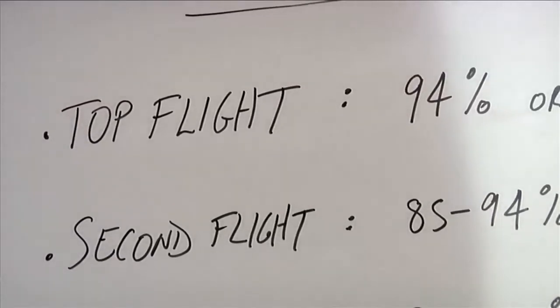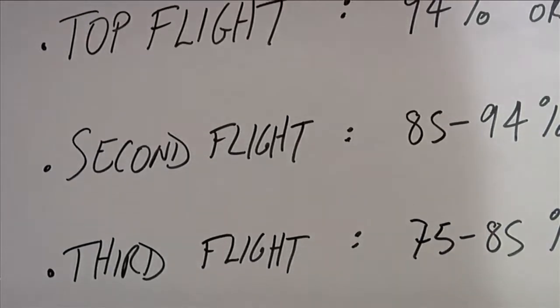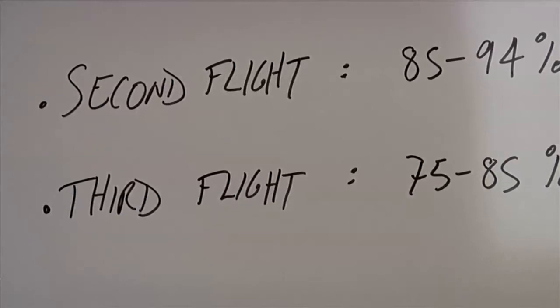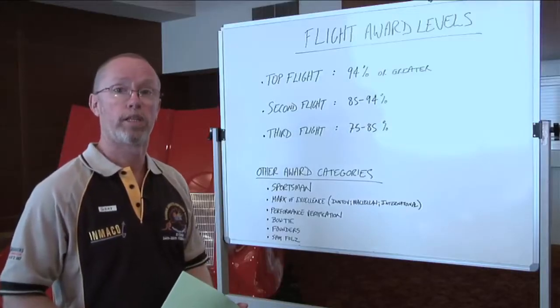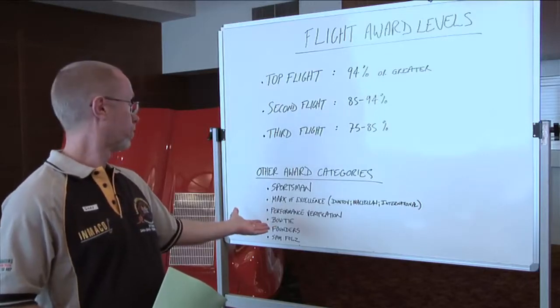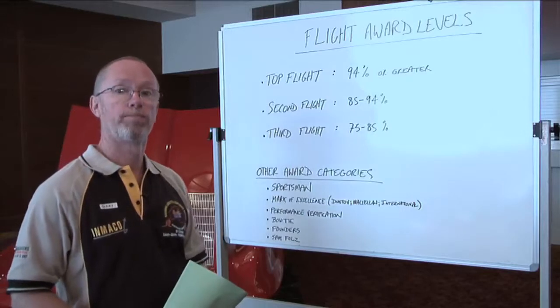94% or greater achieves the top flight award, 85 to 94% receives second flight, and 75 to 85% receives third flight. Other award categories that aren't being judged this weekend are Sportsman, Mark of Excellence, Performance Verification, Bowtie, Founders, and Samfoals. That's it. So what does it all mean?